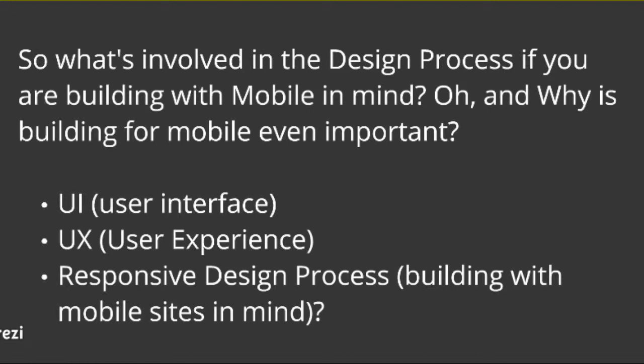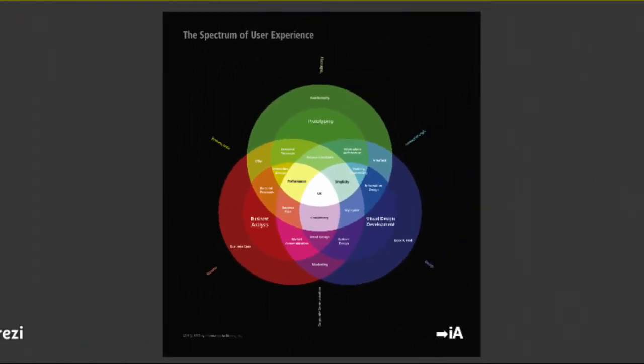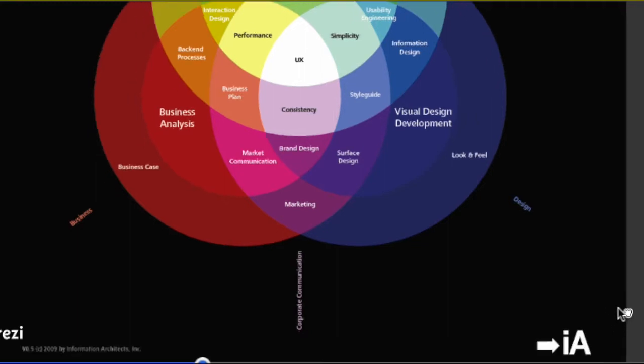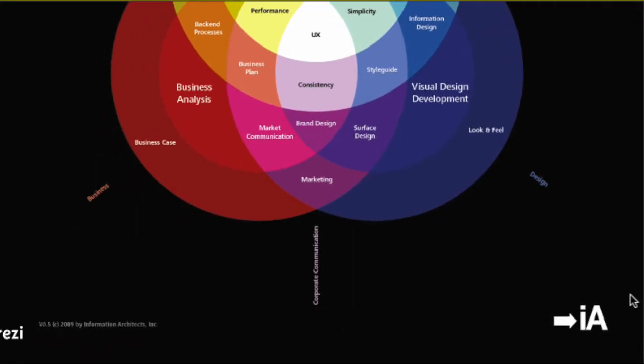So here is the process, and I took this from IA, Information Architects Incorporated. It basically shows you how everything comes together in such a nice way. It shows you the business case. The business side is basically the red side, visual design is the bottom right, and UX is the primary in the middle, with the actual prototype and everything else up top. So it shows you it's a very central point of this process.